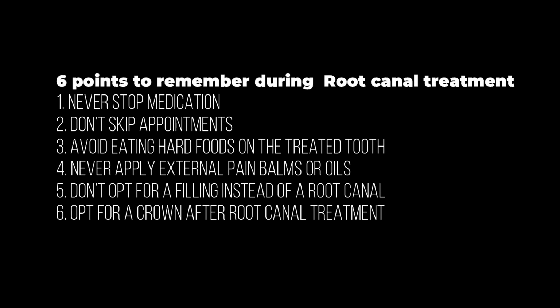In conclusion, a root canal treatment is a crucial procedure for saving a damaged or infected tooth, but it requires careful attention and adherence to your dentist's advice to ensure a successful outcome. Avoiding mistakes such as stopping medication prematurely, skipping appointments, eating hard foods, using external pain relief methods, or opting for a filling instead of a root canal can make a significant difference in your recovery. Additionally, while it's essential to protect the tooth with a crown, waiting to ensure the infection has fully resolved is also important.